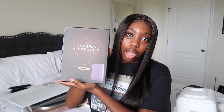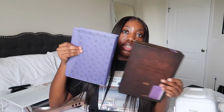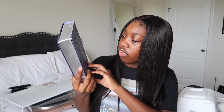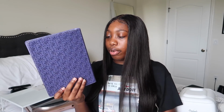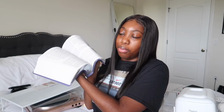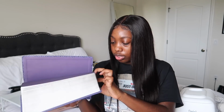So the next thing that I got is this purple Bible right here. Let me take it out of this cover case right now. Oh my goodness. Okay, here we go. So it's this purple Bible right here. I think that's flowers, y'all, I don't even know. It says the Tony Evans Study Bible, Christian Standard Bible. Everybody should know what a Bible looks like. But it's this pretty purple color, even though I really don't like purple, but it really doesn't matter what color it is, it's a Bible. But yeah, so I got that.